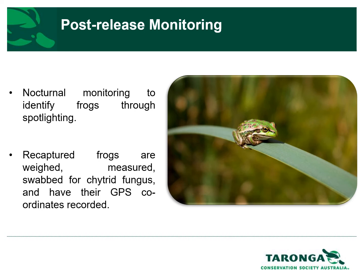So we do nocturnal monitoring, which is simply undertaking spotlight searches along the transect that the frogs have been released upon. So we undertake that by walking along, usually in teams of at least 2, along the transect, using spotlights to detect eye shine of the animal, either spotting individual animals sitting there or detecting their eye shine through use of powerful spotlights. We've undertaken this last season.